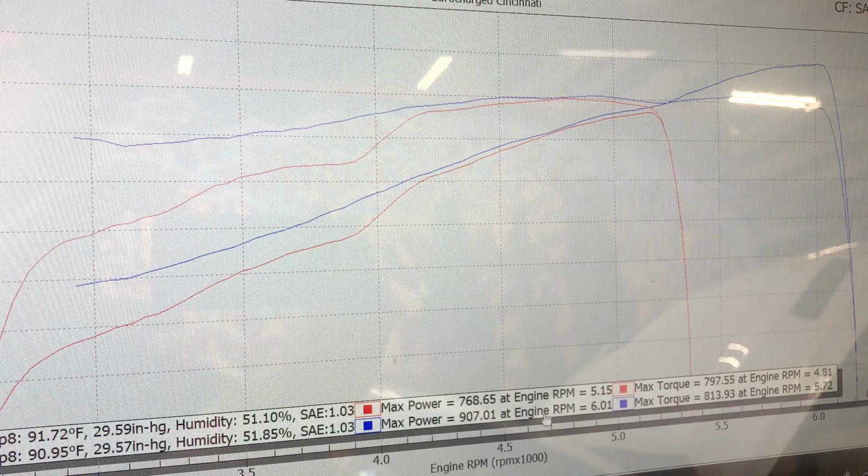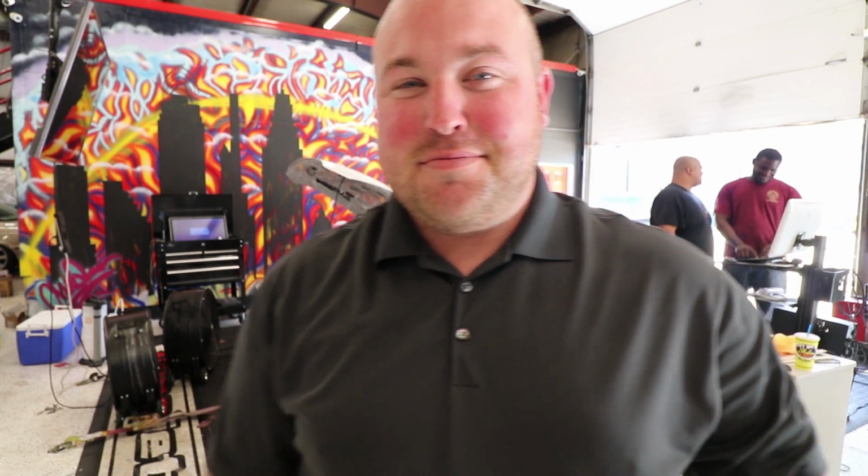I'll throw the dyno graph up here so you can see the torque and everything, but at 6,000 RPM, already making 907. It's going to be real interesting to see if we can hit that 1,000 mark.